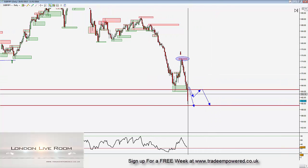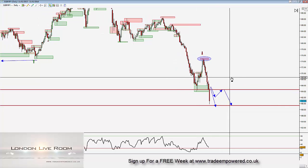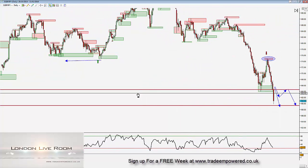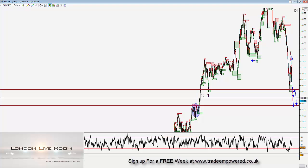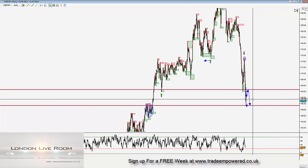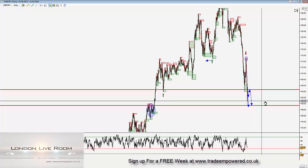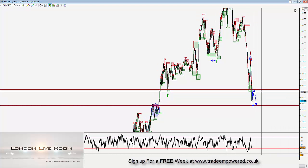But as you can see, the market's gone straight down to this level here and taken off without us. So we're now at a level of previous structure where we could expect some sort of reaction, retracement. Counter trend traders might be looking to get involved at this level here. Now, what I'll be looking for is a pullback up into this structure level here.